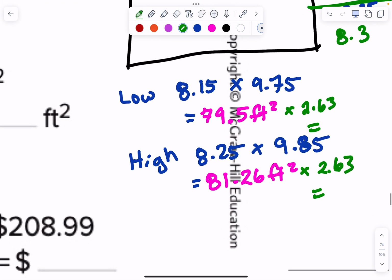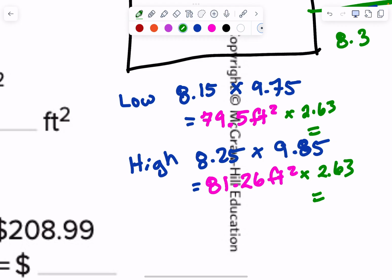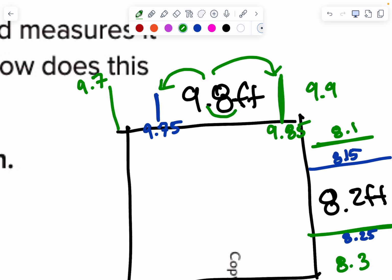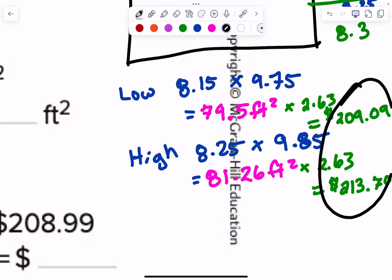Okay? All right, so on the low end, I'm going to pay how much, and on the high end, I'm going to pay how much? The low end, 209.09. And the high end would be 213.70, right? Okay, so just by rounding to the nearest 0.1 feet, by rounding to a smaller increment, now look at the gap between what I will pay. Now it's a lot closer estimate, right?